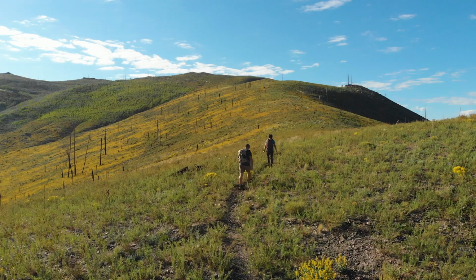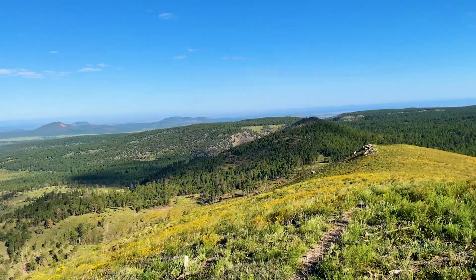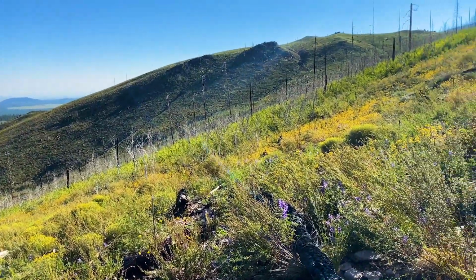I've done it from the other side, from the traditional way up Kendrick, but this side, especially this time of year in September, everything is just blooming and it is just beautiful. I mean, we've gotten so much rain here this summer that everything is just green and yellow and purple. It's stunning how beautiful it is up here.